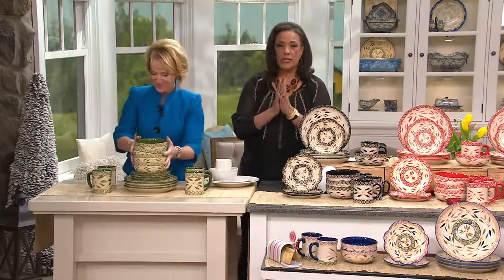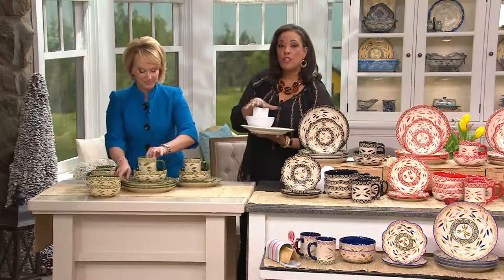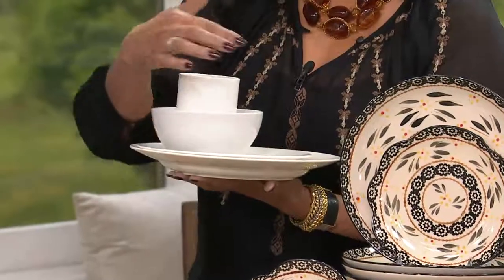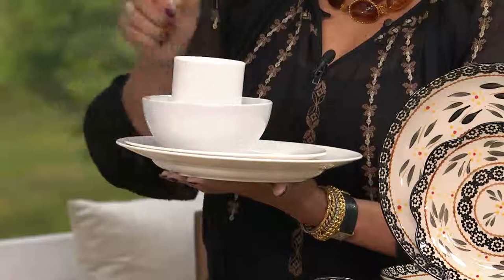So I want to do this because we talk about what a great value it is when you shop at QVC. And we don't just say that. We actually go out into the marketplace. We shop retailers just like the ones where you live to see what some comparison items would cost. So we went to a national retailer where we bought one place setting. Basically, this is service for one. It's 4 pieces. It's a dinner plate, it's the salad plate, it's the bowl, and it's the mug.